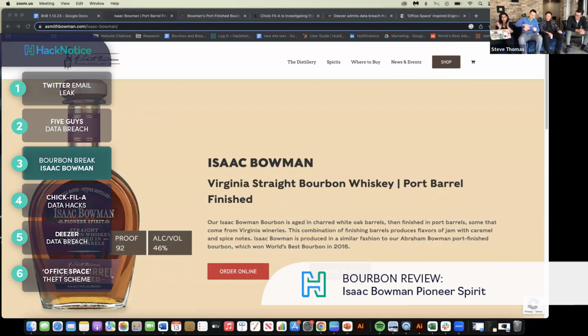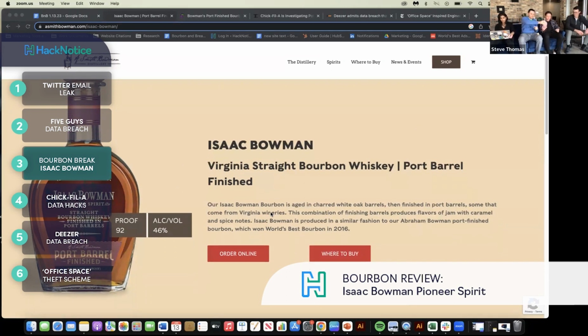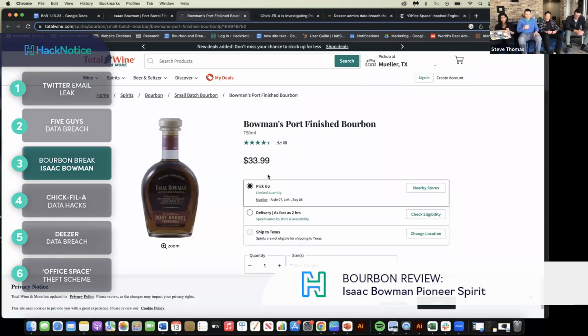So that's just my reading of the Steve-O meter. But Isaac Bowman, Virginia straight bourbon whiskey, port barrel finish. The bourbon is aged in charred white oak barrels, then finished in port barrels, some that come from Virginia wineries. This combination of finishing barrels produces flavors of jam with caramel and spice notes. Isaac Bowman is produced in a similar fashion to our Abraham Bowman port finish bourbon, which won World's Best Bourbon in 2016. 92 proof, 46% alcohol by volume.